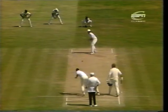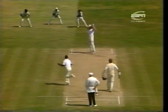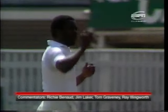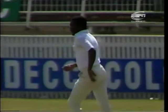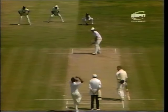And Malcolm Marshall getting in very close there, but that delivery very wide really to play at. Shorter and quicker. He's a very, very talented bowler, this man. Both batsmen level now on 34.